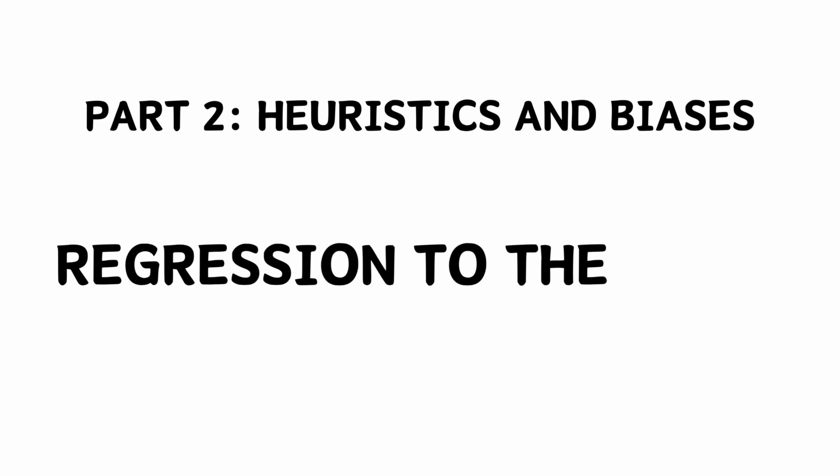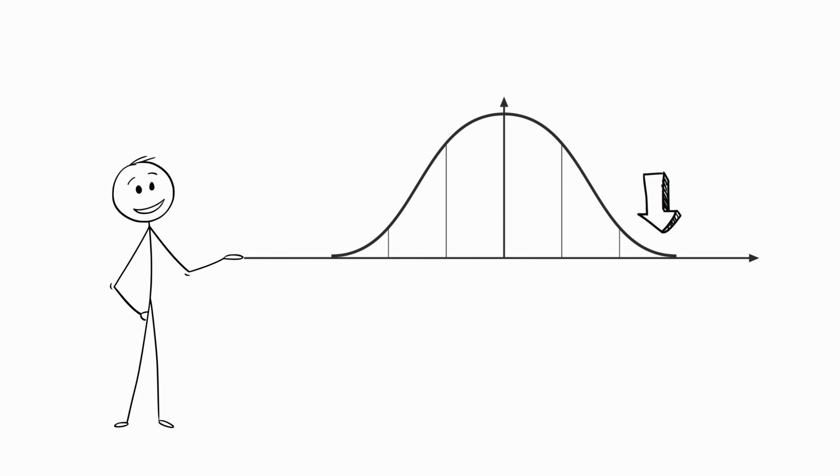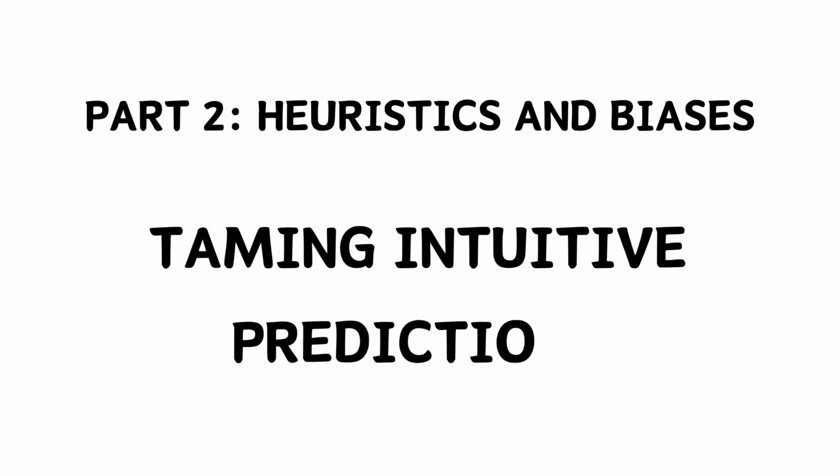Regression to the mean. Extreme values of something tend to move closer to the average over time. For example, if a student scores exceptionally high on one test, they are likely to score closer to their average on the next test, not because they performed worse due to less effort or ability, but simply due to statistical tendency.